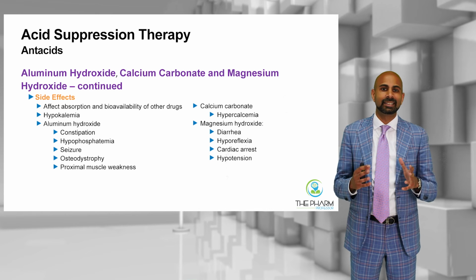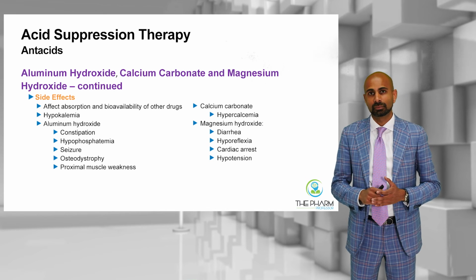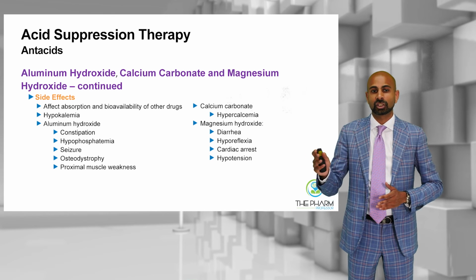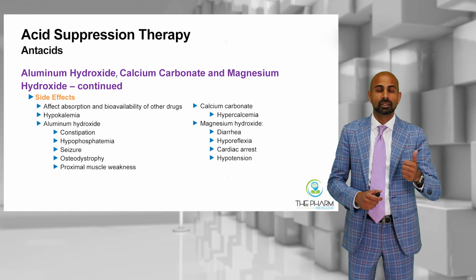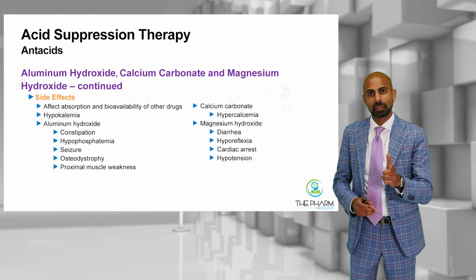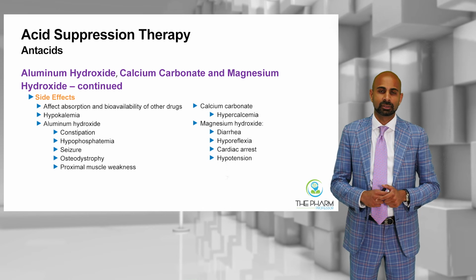Which receptor can I stimulate to cause bronchoconstriction? M3, and M stands for muscarinic. Is that parasympathetic or sympathetic? It's parasympathetic. Is it cholinergic or anticholinergic? It's cholinergic. So far you're wet, you're pooping, and I just caused bronchoconstriction. Does that mean it's going to be harder or easier for you to breathe? It's going to be harder for you to breathe. So far M3 has made you wet, it's made you poop, and it's made it harder for you to breathe.